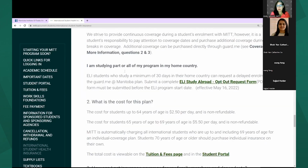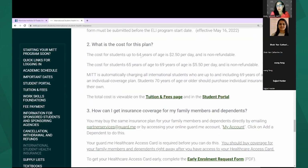The cost of the plan for students who are up to 64 years of age is $2.50 per day. So for an annual plan, it works out to be $913. That is part of your overall tuition and fees, so it's not an additional fee that you have to pay. When you log into your student portal, there's a link right there. You'll be able to see the breakdown of all your tuition and fees.